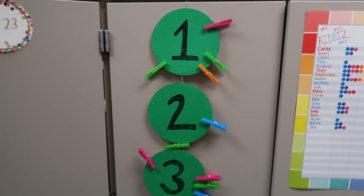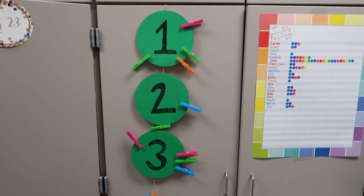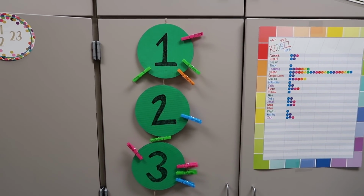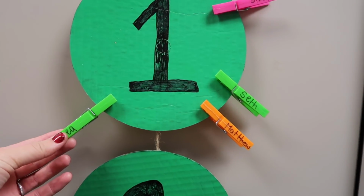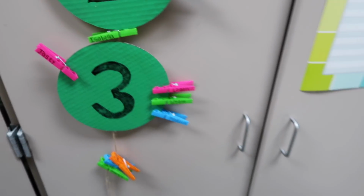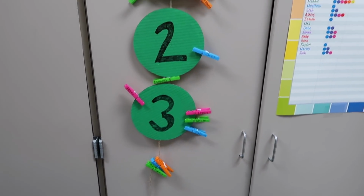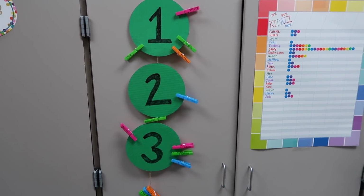I then have this little chart over here that one of my team teachers made me, and it has to do with reflex math. So if they get the green light, then they put their name on 1. If they get it again, they'll put it on 2. If they get it again, they'll put it on 3. And the goal is to get the green light 3 times a week. So if they get it 3 times a week, they get a prize as well.